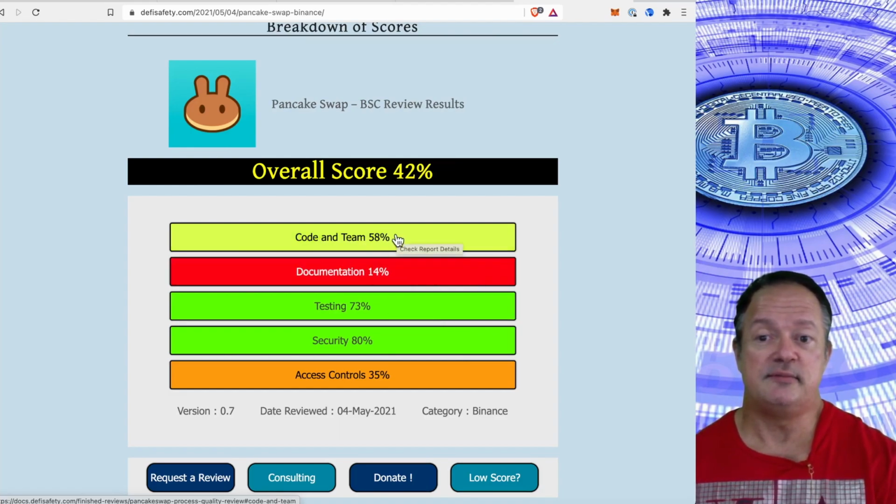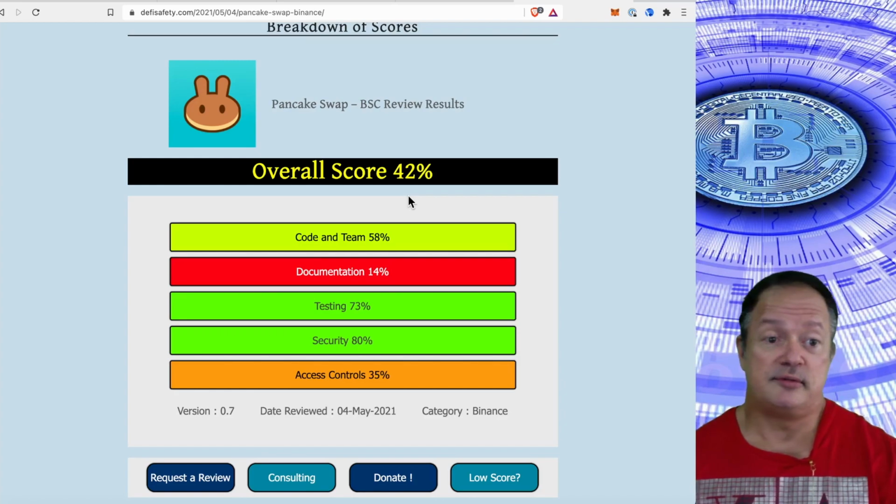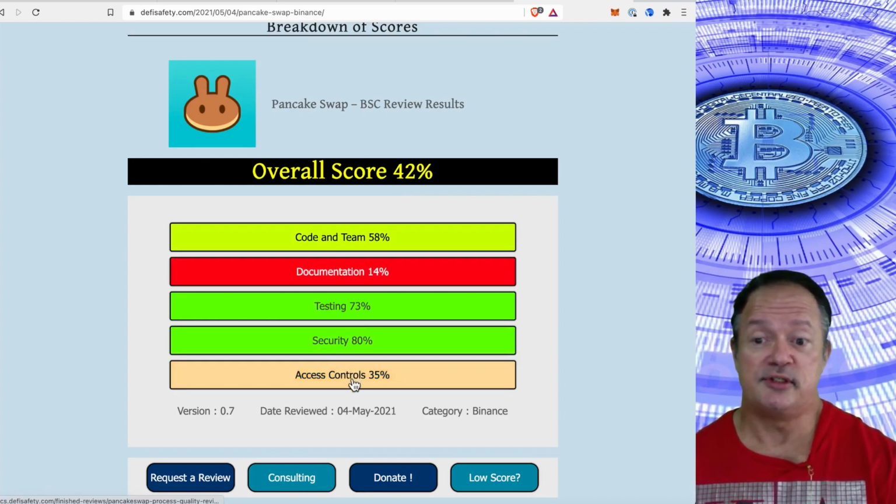The code and team at 58% could be better. And access control is pretty bad also at 35%. And that's why they get only 42%. So they should probably work on their documentation and access control and perhaps fix the code.